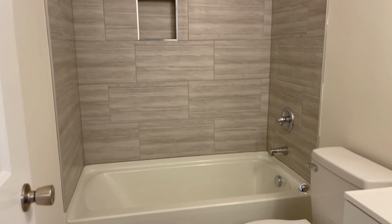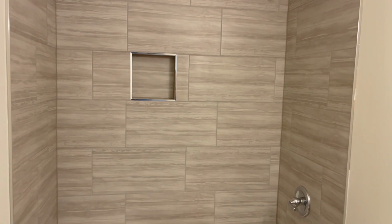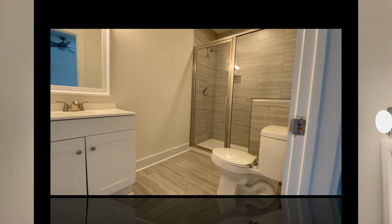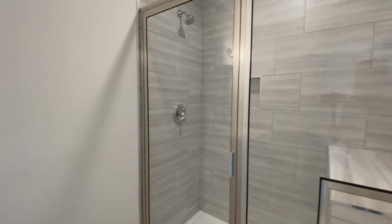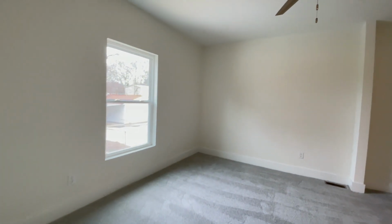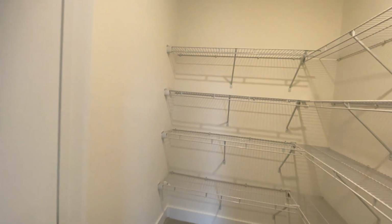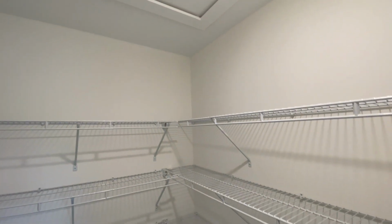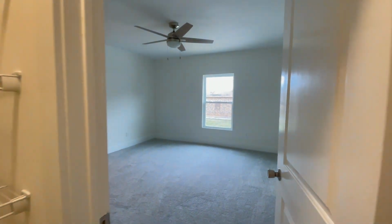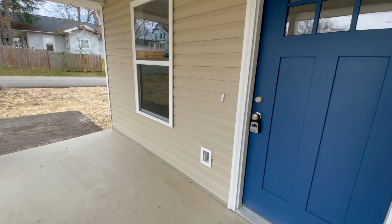The bathroom, the way it's been redone, all of the details, even down to the metal accent around the toiletries holder. Very, very nicely done. All new fixtures, of course. Look at this fantastic porch on this great home here in the West End.